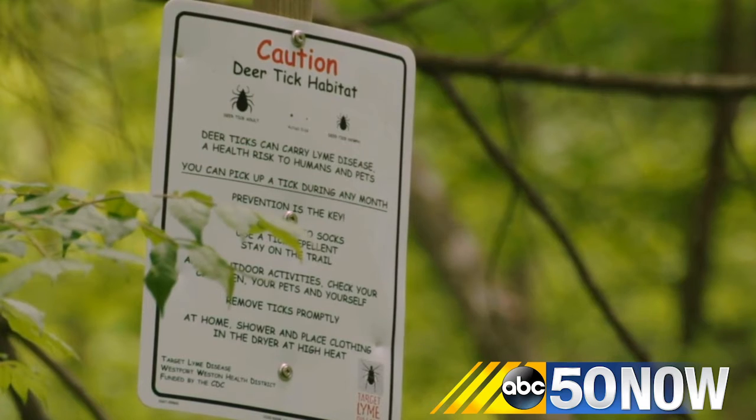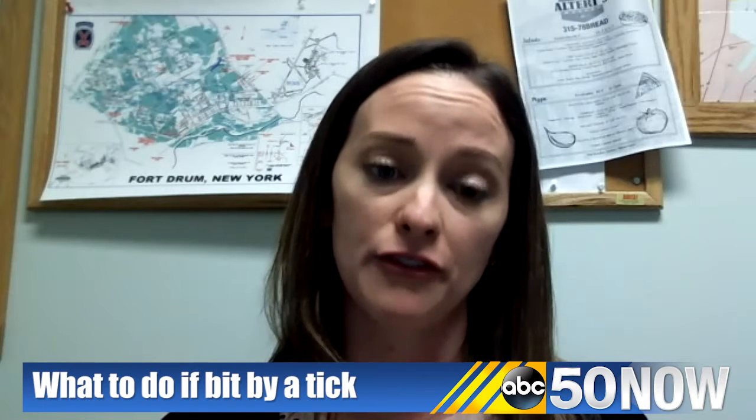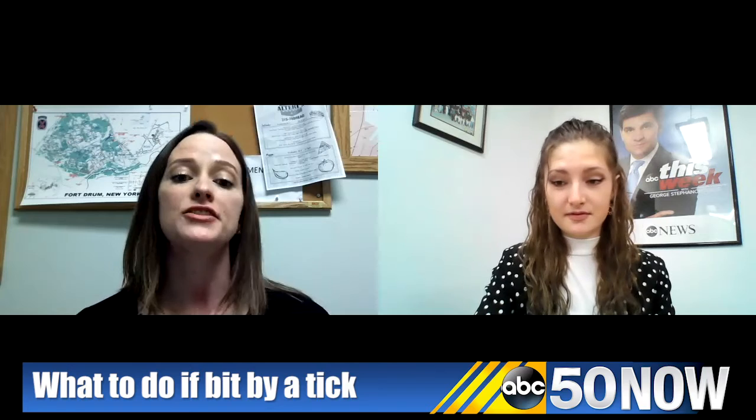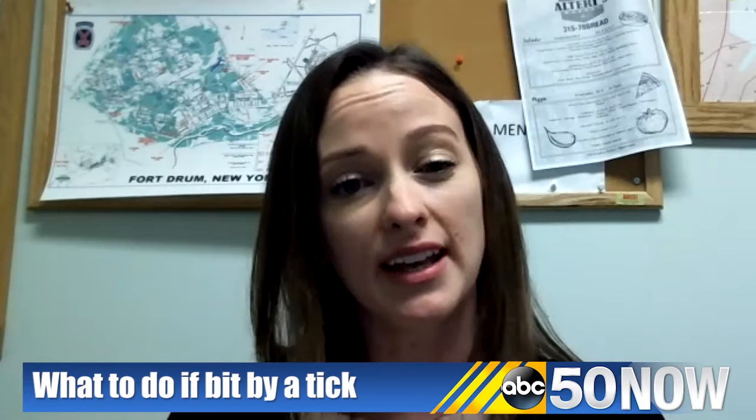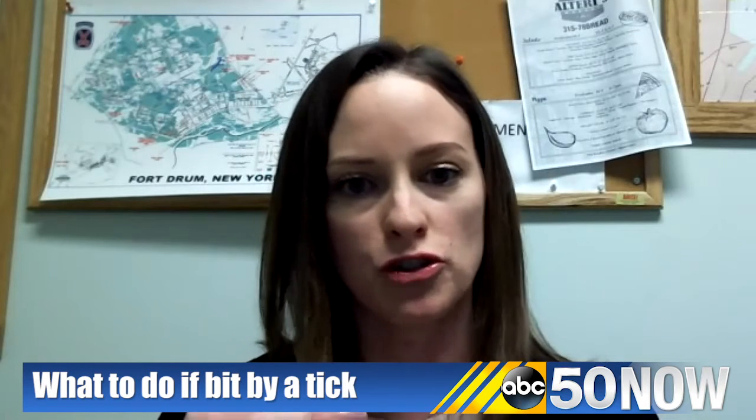Once a tick has attached, it takes about a day and a half for it to be able to transmit enough bacteria to cause Lyme disease. So if you find that tick that first day, it's certainly going to lower your risk of getting sick. All right, so the best way to remove a tick is to use fine-tip tweezers. So what you'll do is you'll grab a hold of the tick as close to your skin as possible and just gently pull straight out.